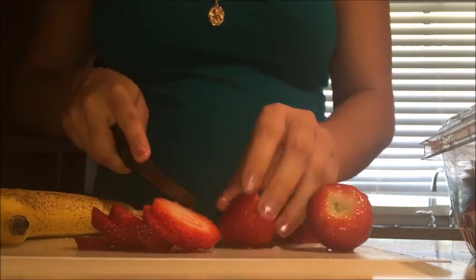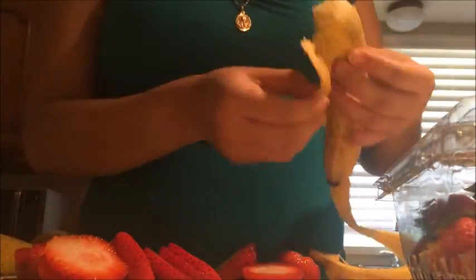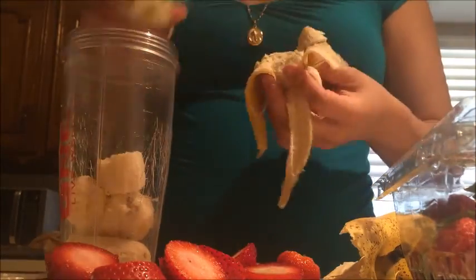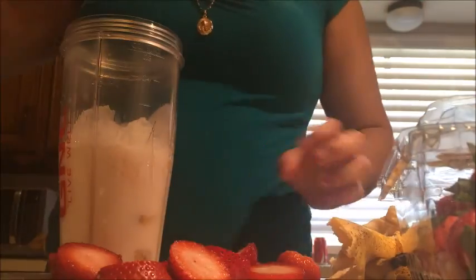And then for the milkshake I just cut up 2 bananas and put them in the little blender, add some sugar and milk and blend away. And I actually like to blend it at the end because I like it fresh. So I added some ice also.